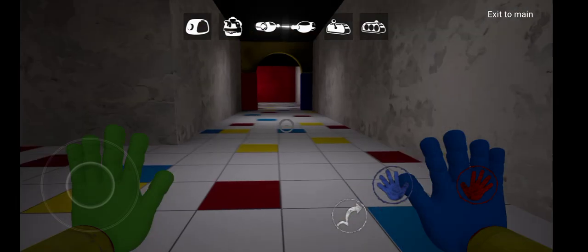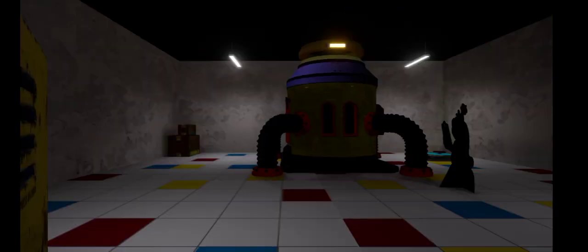Uh-oh. Okay, stop. You see that locker behind you? Hold your breath. Get inside, so he doesn't hear you. Now. Coast is clear. Get out of the box.